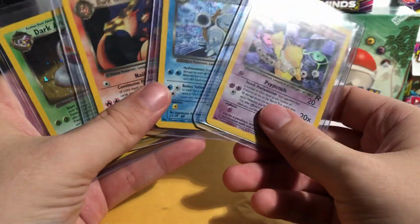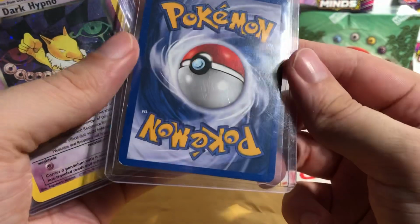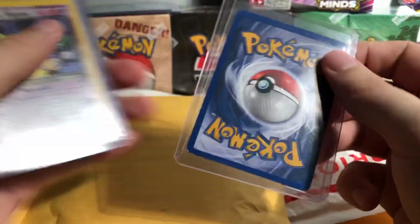So I got all of these for like 40 bucks. They were just terribly underpriced considering it had this Dark Charizard in it. It was 40 bucks for this. And he's worn, he's got a nick down here. Just nicks all over the place.